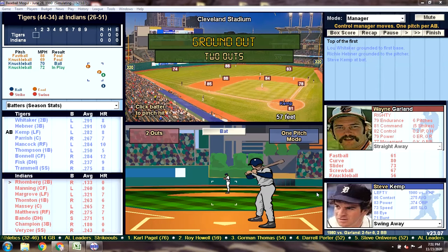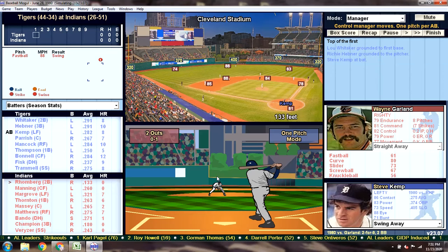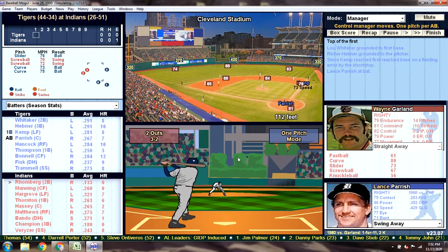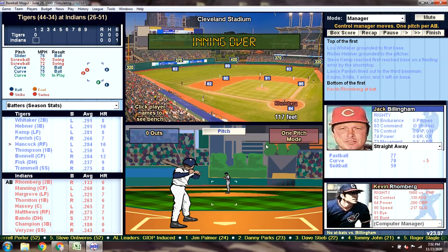Batting third will be Steve Kemp, 2 down. And Kemp grounds it to short for the 3rd out. Oh no, actually it's booted by the shortstop Tom Veryzer. And so Kemp is going to be safe at first. And that's going to give Parrish a chance to keep the inning going. He's 1 for 11 against Garland. And he lines out to third for the 3rd out. And so no runs scored in the top of the 1st.